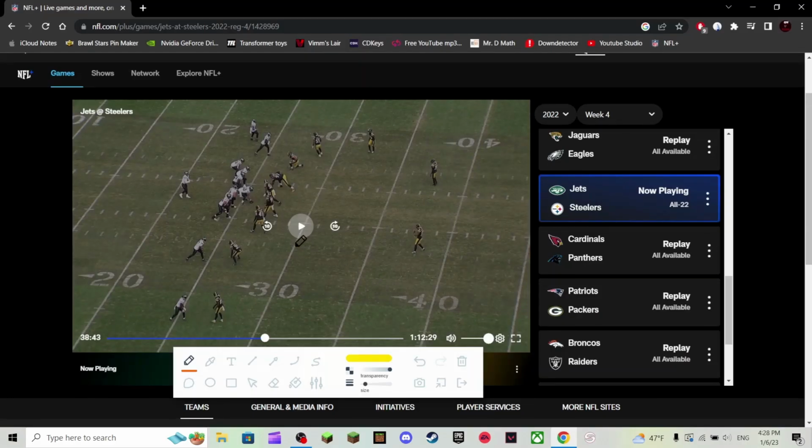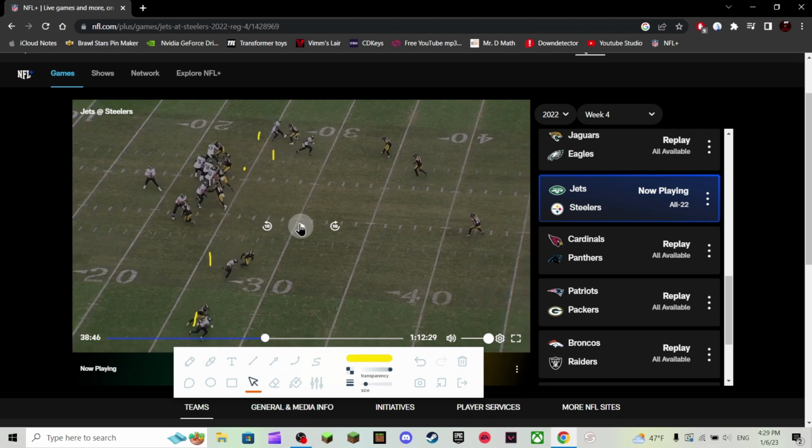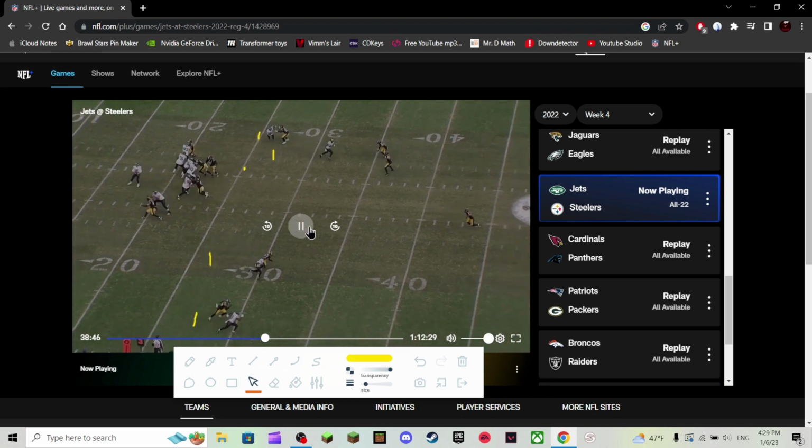First play of the day here. Looks like a 4 wide receiver set. Got Garrett Wilson here, Elijah Moore, Corey Davis, and then Breece Hall's up here. And they have Tyler Conklin in to block. So it looks like the Steelers defense is sending a blitz, 1, 2, 3, 4, 5. Conklin stays in to block.